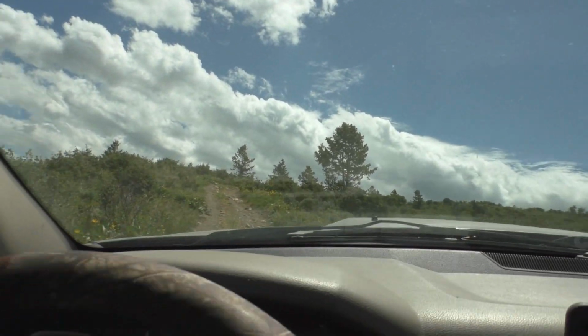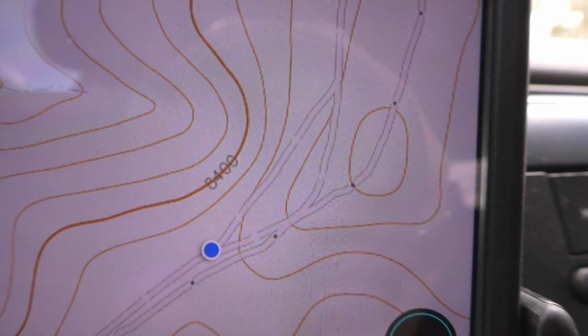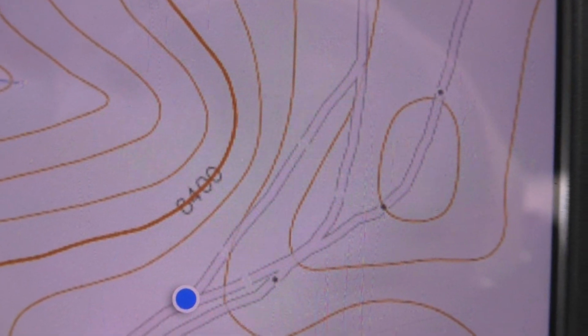I'm back up top, man. That was honestly no effort at all. I did have to drop it in four-wheel. The incline was just a little much, and then with those rocks, but even with that, it wasn't a struggle, so good to know. So we are about 8,400, 8,500 feet. That's about where we'll top out on this trip.